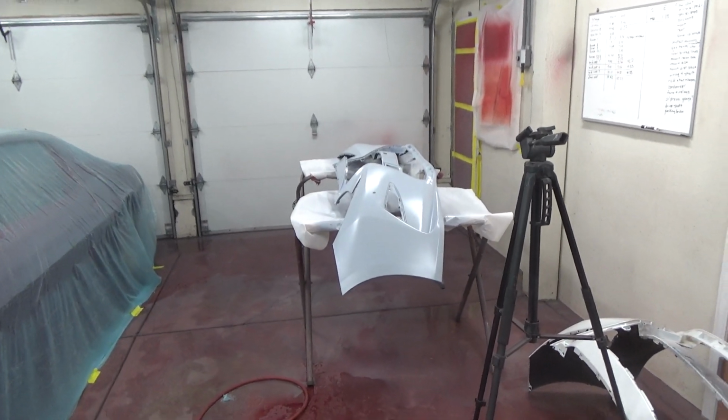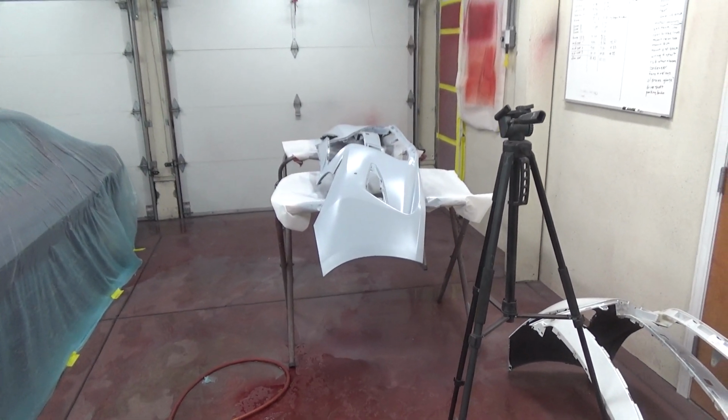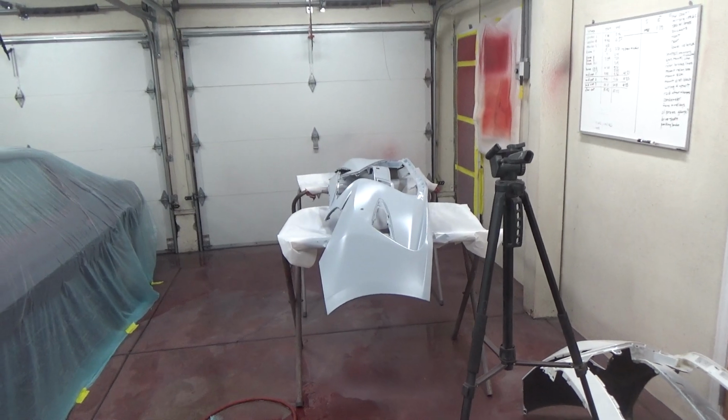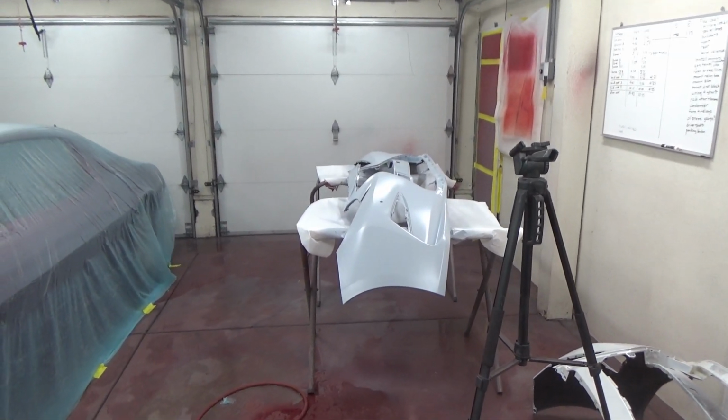The sealer went on pretty nice. There's a few little chunks of stuff in it. Don't know what. Small little things, probably not going to be noticeable later. So I think we should be good to go. So I'll let that flash off for a little bit and move on to the base.